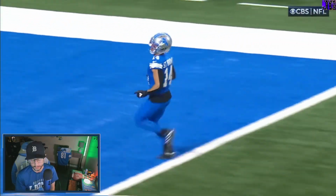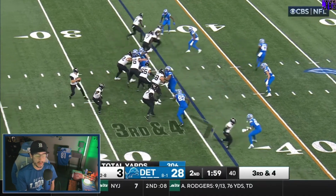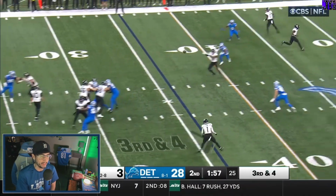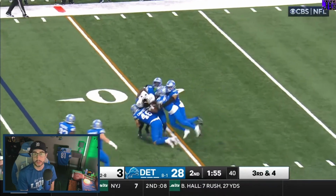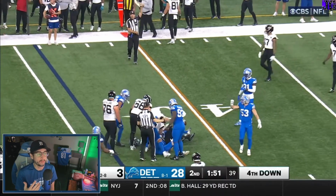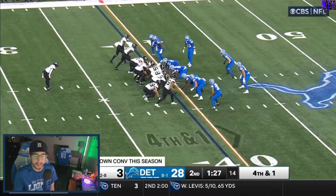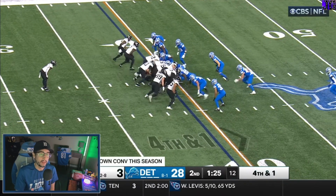I thought he was perfect. 158.3 perfect passer rating, 24 of 29, 412 yards, 4 TDs. Jared Goff also contributed 21 rush yards. Now, it's only significant in the fact that it's the confidence that he has to step up, make a run if he has to, eat a play, not force a ball.